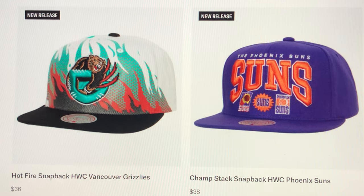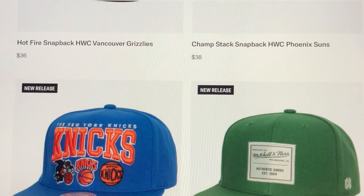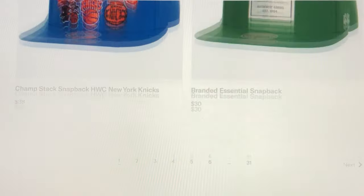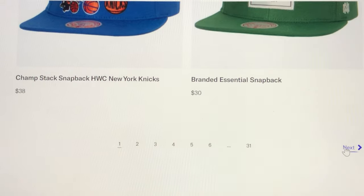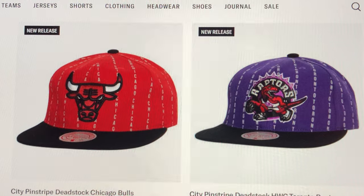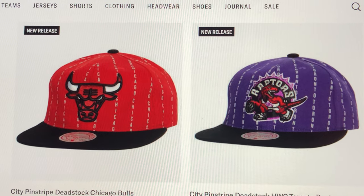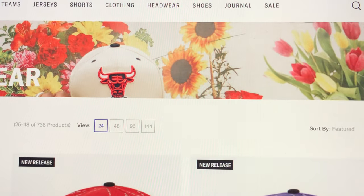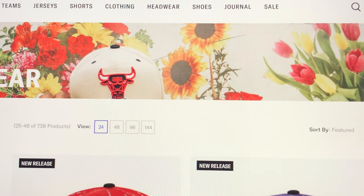Then you got the Suns on the right. You got your Knicks, and you got a Mitchell and Ness branded snap. I wonder if they did some more of those hot flames. It's like they teased us. They just did a Grizzlies one so far. That's a tease. That's not fair. All right, so we're going to move on. That's pretty much all for Mitchell and Ness.